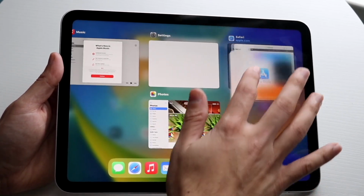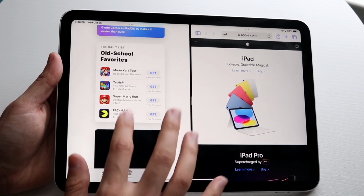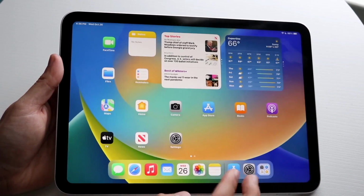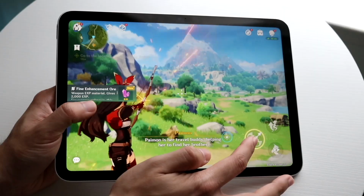But I think the iPad 10, that thing is still going to be supported for many, many more years. And you are probably not going to be missing out on anything if you get that iPad right now either. So that covers it up there. Now let's move on to the performance segment, which I'm sure most of you are excited about.